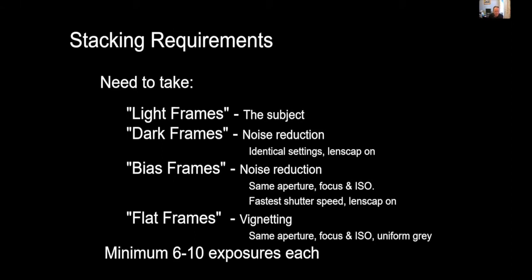Then there's bias frames, and this is to do with how the sensor data is read off by the camera, and that can introduce another form of noise. And to try and take that out of your data, you use the same aperture, the same focus, the same ISO settings, but use the fastest shutter speed available on your camera with a lens cap on. In my case, that's 8,000th of a second. So the bias frames you can take in a few seconds, so they're not really time consuming.